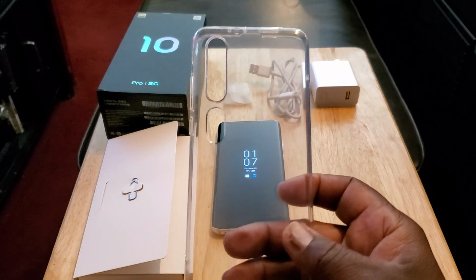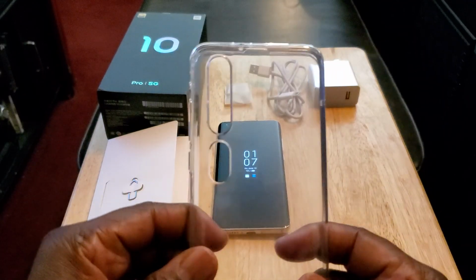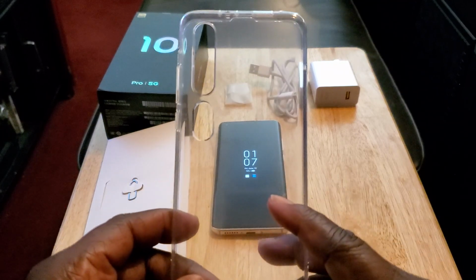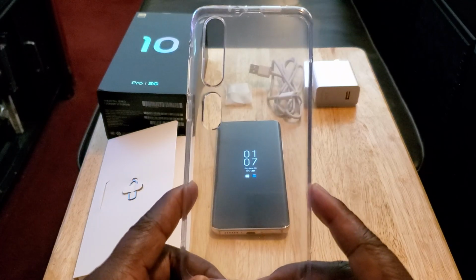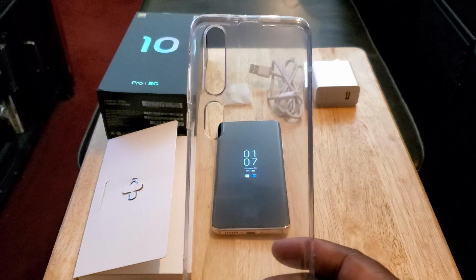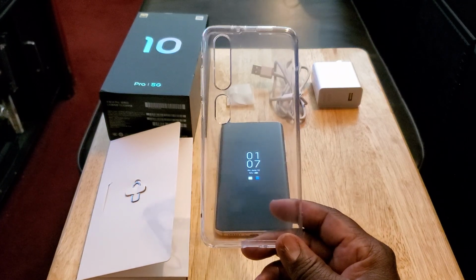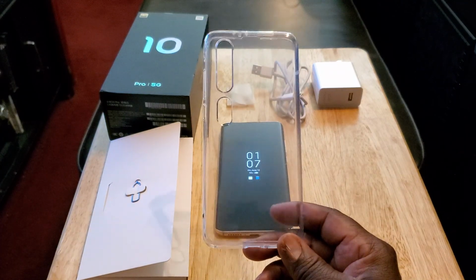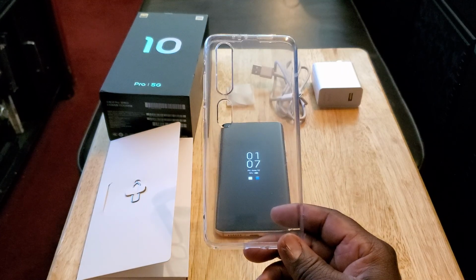You get one clear case. Now I'm just trying to tell y'all, hear that? This is a nice hard, it's not really soft, it's a hard shell clear case that has a really nice texture to it that will give you an extra layer of grip for this device for those that prefer cases. Now I really love the fact that they at least gave you a case. That's cool. Because so many companies, unfortunately, like Samsung with their flagship devices, no case, which I don't like at all. So kudos to Xiaomi for at least giving you one case. And this is a good quality, clear case. Really good. Very nice grip on this.